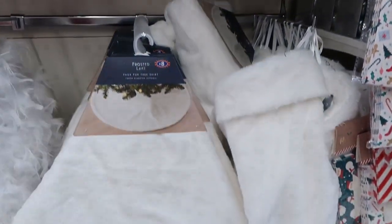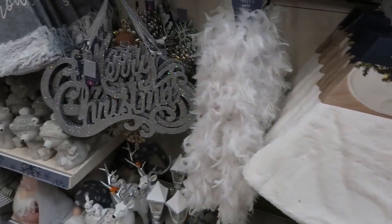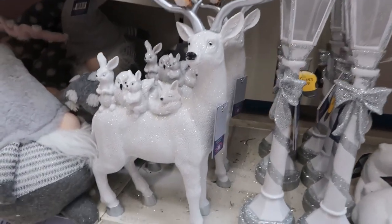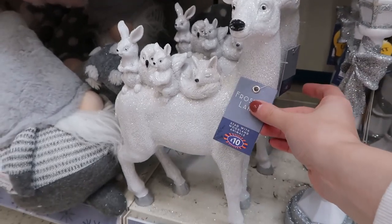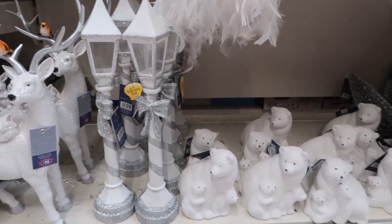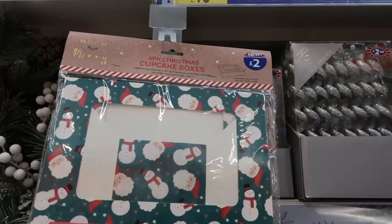And again, they had the stockings and the furry tree skirts. And then they had Merry Christmas signs and the feather boas, which I think are actually quite expensive this year. They're £4 for probably 1.5 metres or something. You probably have to buy a lot for your tree, but I know it is very in style these days. So I'll just let you have a little look at the rest of the decorations.